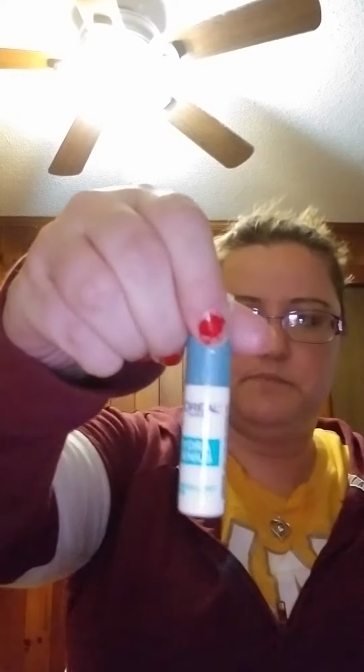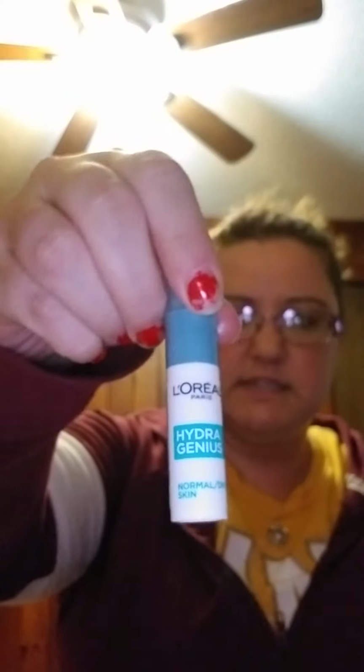This is the L'Oreal Hydrogenious Normal Dry Skin Little Moisturizer. I like this because it is hydrating, but it feels super lightweight, like it's just a little drink of water for your skin. It doesn't feel heavy on me at all.